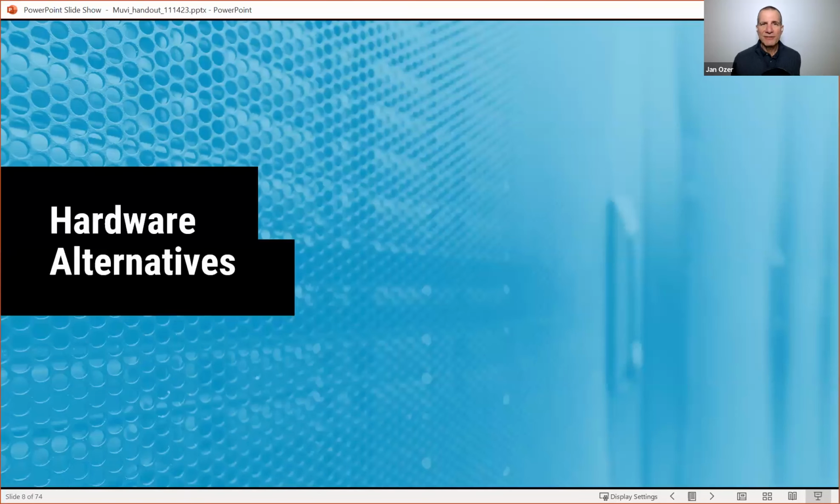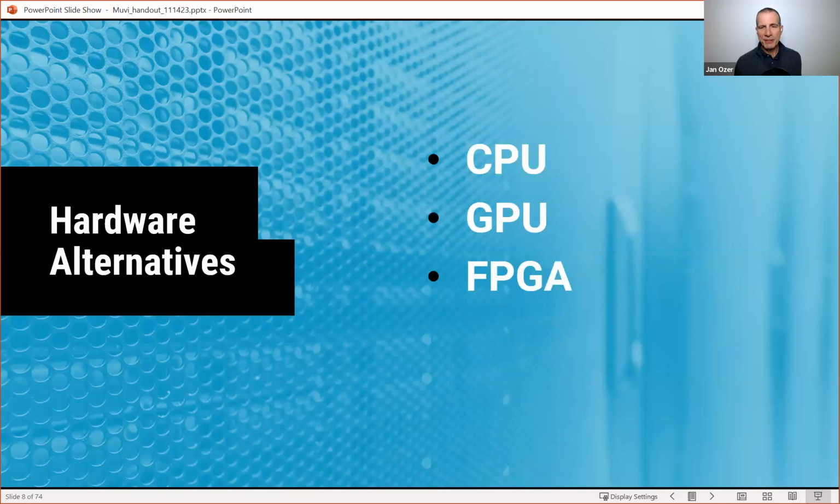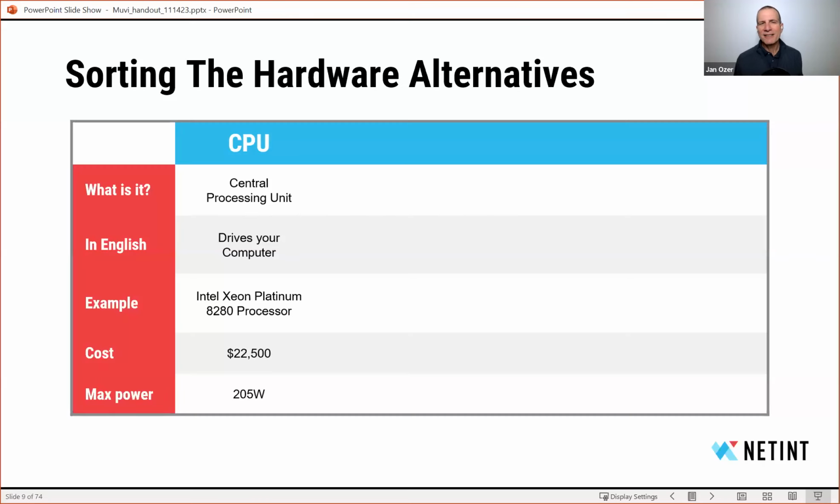So the hardware alternatives, I'm being a bit complete here. So I'm going to include CPU, GPU, FPGA, or field programmable something array, and then ASIC. And ASIC stands for application-specific integrated circuit. And let's compare the alternatives.